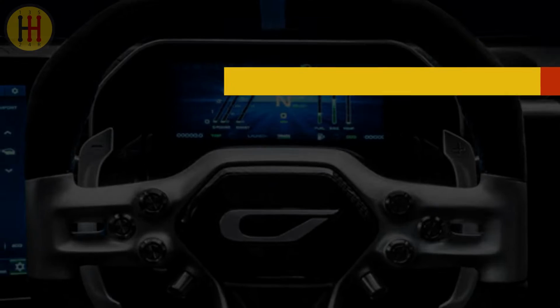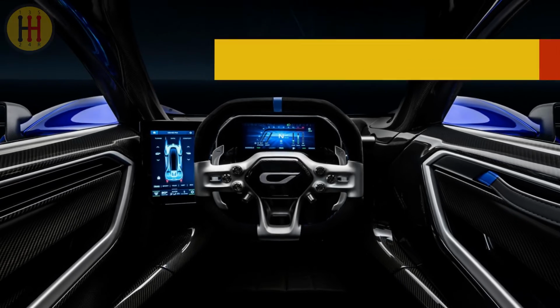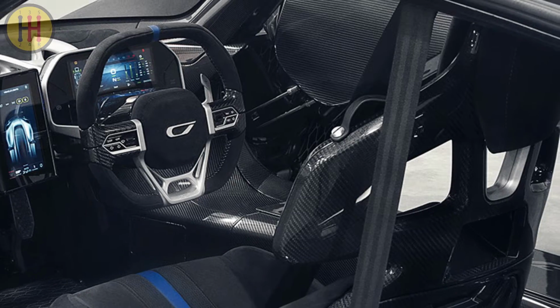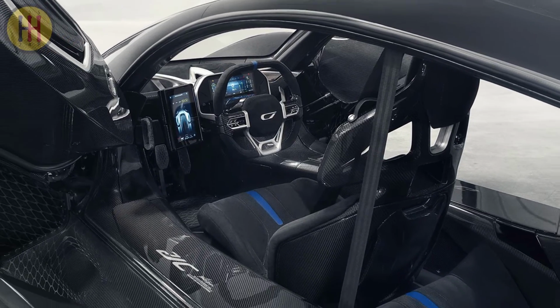The driver's seat features embossed 3D Alcantara in a hexagonal pattern achieved with the proprietary Alcantara embossing process. Alcantara also is used on the vehicle's steering wheel, instrument panel, door panels, and flooring.